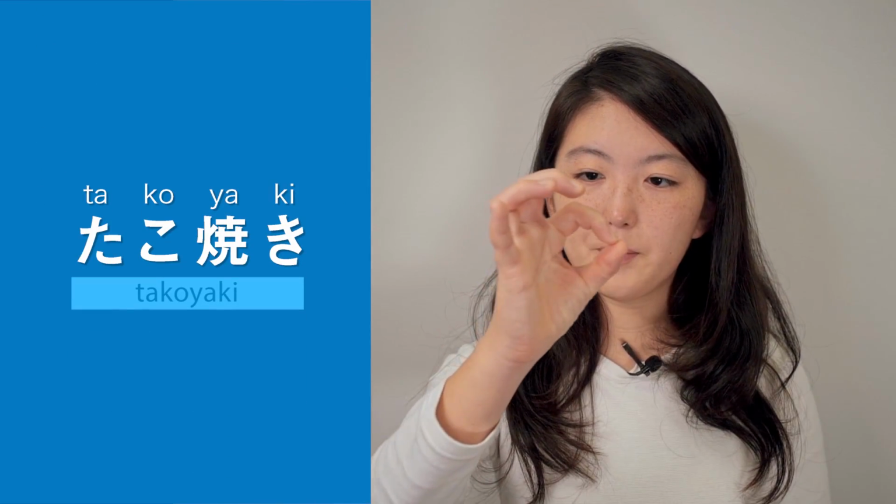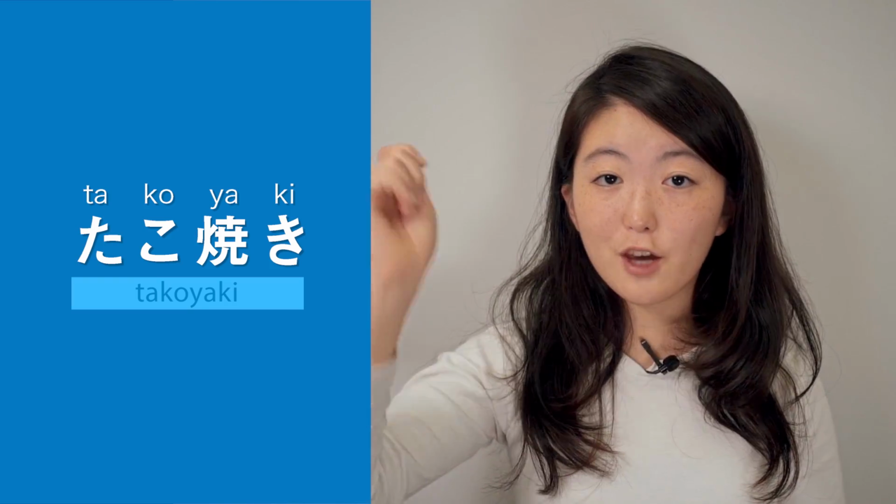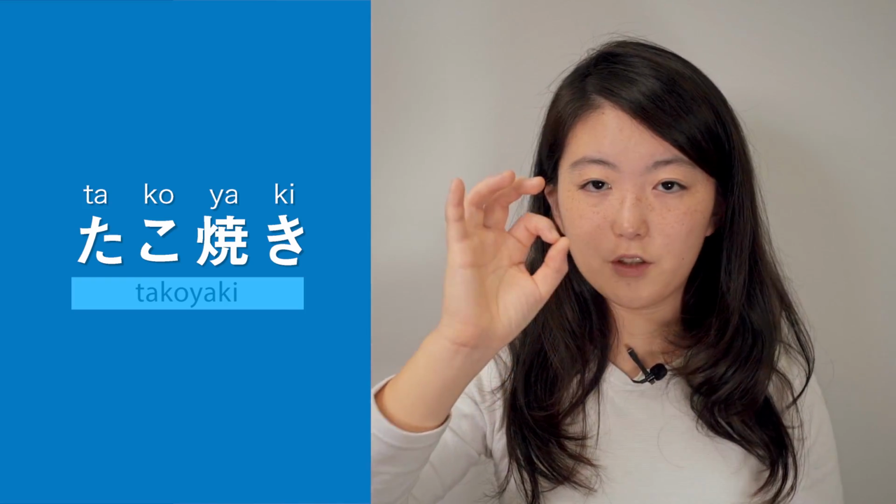Moving on to takoyaki, it's like octopus bread balls. It's about this size each. You make it on the half sphere shape hole pan and you put the batter in and then you add the octopus in the middle and you flip it as you cook and it becomes a sphere.